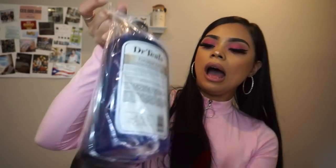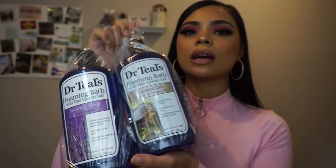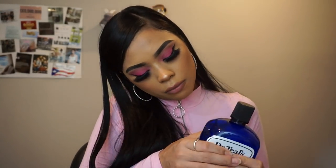Alright guys, and then last but not least, I got some new bubble baths by Dr. Teal's. These are really good. You guys have probably already seen these and heard of these. Not only are they affordable, but they are really good and they smell good and they bring a lot of bubbles. And I find that the lavender one actually relaxes your body muscles. I like to use their Epsom salts all the time. Plus, these were buy one, get one 50% off. So I was like, if I buy one and get one 50% off, it'll be like what, $2.50? So, ew, the bottle's smushed. I don't like it when my products are smushed.